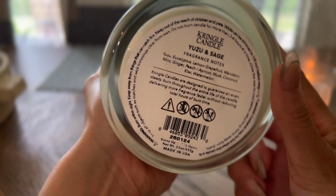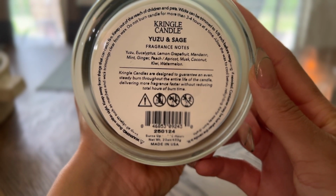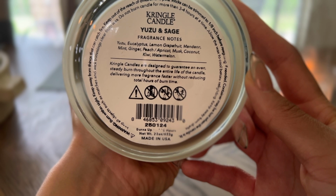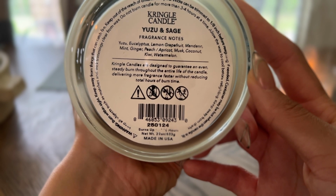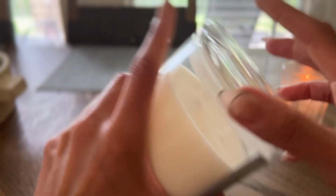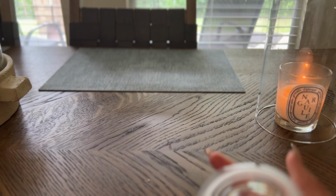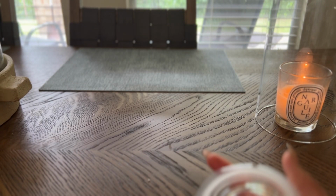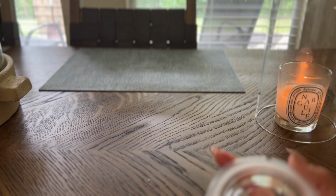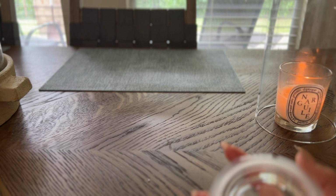Yuzu and sage is yuzu, eucalyptus, lemon, grapefruit, mandarin, mint, ginger, peach / apricot, musk, coconut, kiwi, and watermelon. This, it just smells like a very sweet, almost candied citrus fruit.